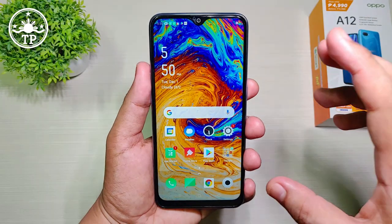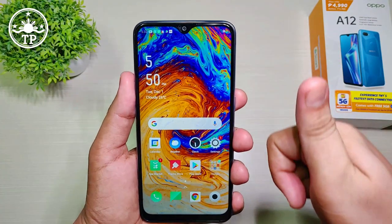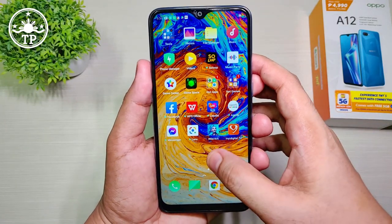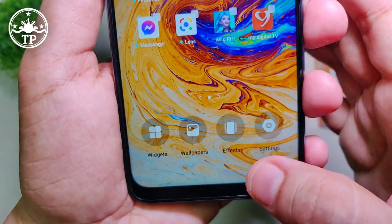But if you're wondering if you can play it on the device, definitely you can. Now, let me talk about the battery of this phone as I change the wallpaper. There you go, that's how you do it.